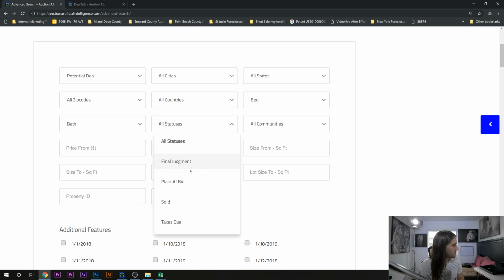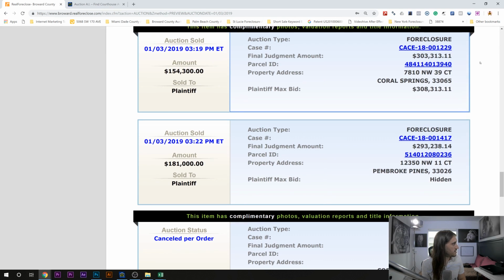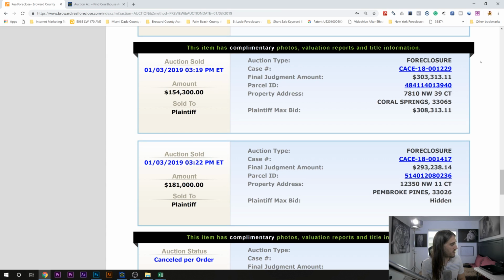So the plaintiff bid is what the plaintiff puts in as a bid for the property, and sometimes they leave it as hidden. If we go back to the auction site, here we go, sometimes the plaintiff max bid is hidden, and sometimes it's shown, as you can see clearly right here. Why it's hidden or why it's shown is up to the plaintiff, the plaintiff being the one who brought the foreclosure case.